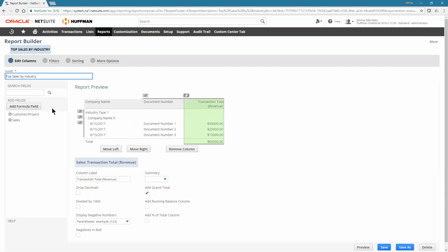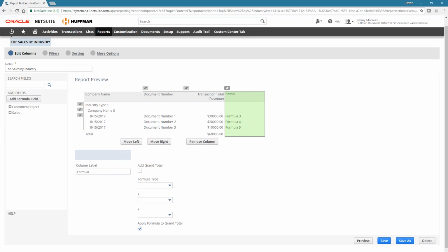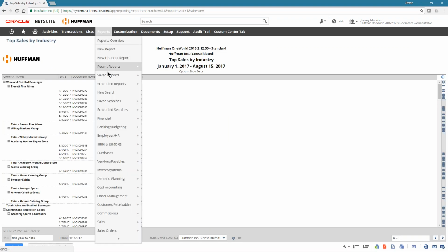Another cool thing that you can do just while we're looking at this is adding a formula field. Any field that's numeric in these columns, you can create a formula field which will allow you to include mathematical formulas that are limited to sum, difference, percentage difference, ratio, and multiplication. But that is another cool functionality if you have unique ways of calculating different transaction numbers. So again, always save your report, and it will then appear, oh, we forgot our formula here. And then it will appear in your reports tab under saved reports, or excuse me, saved searches.